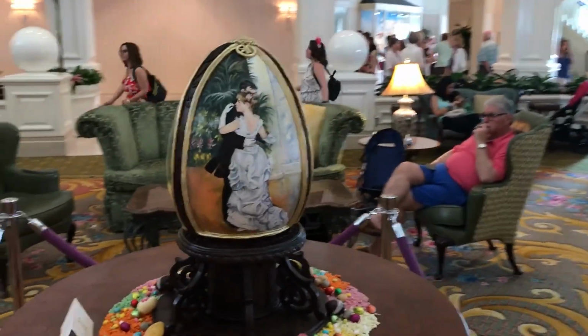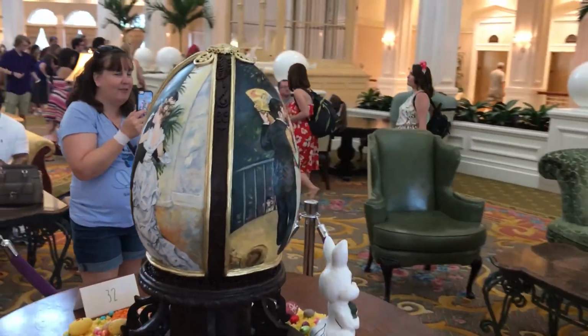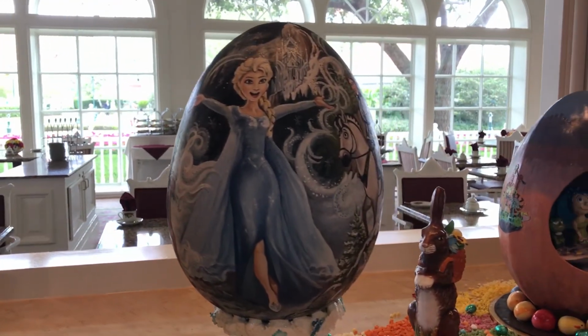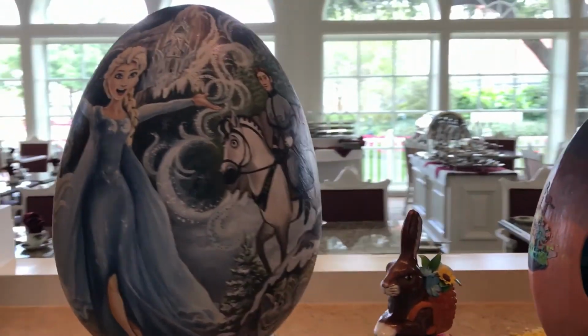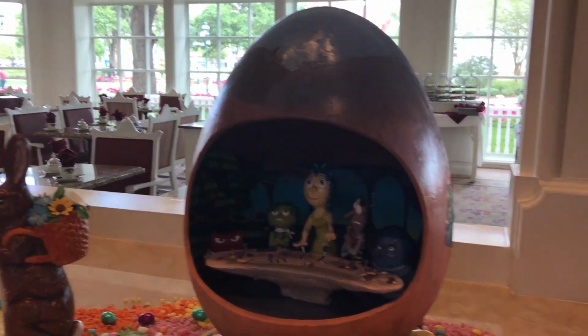All in all, it was a fun day meeting Mr. and Mrs. Easter Bunny and visiting the Contemporary and Grand Floridian to see the decorated Easter eggs. We definitely learned that the new security procedures are going to take some getting used to, but we also know that they are necessary to ensure the safety of the guests.